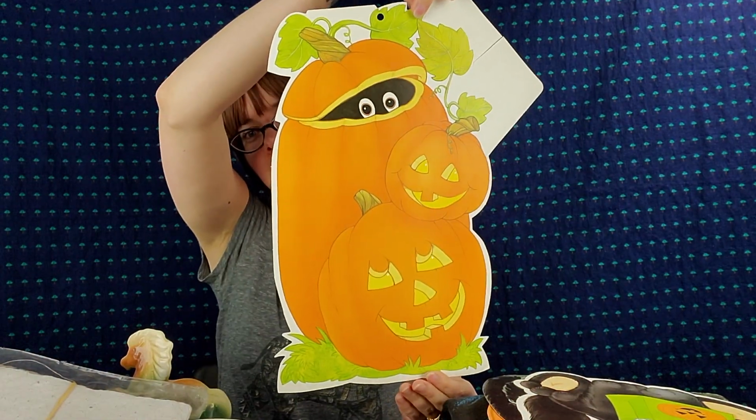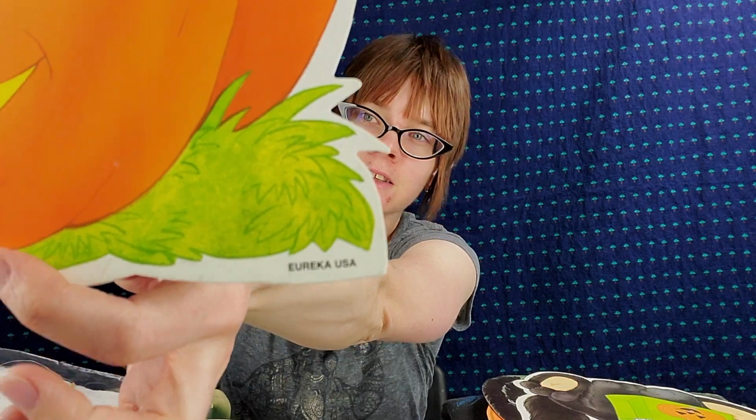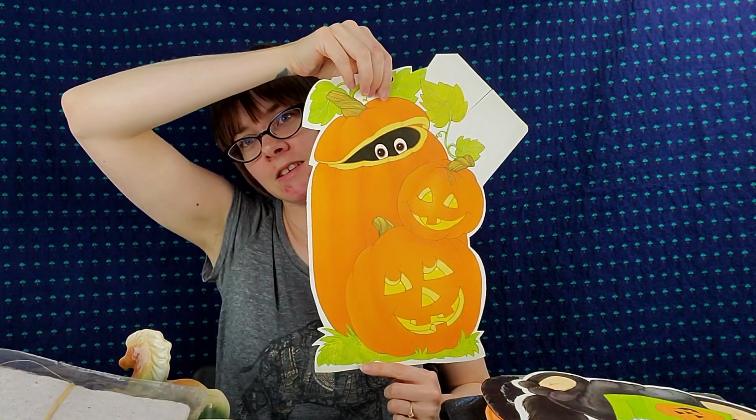But I finally found my first itty bit of vintage Halloween decor. Are you ready? Brace yourself. It's cute. It is vintage paper. And this one is by Eureka USA. Oh, look how cute. So I'm probably going to keep these.